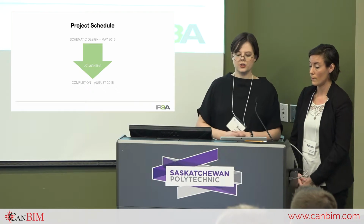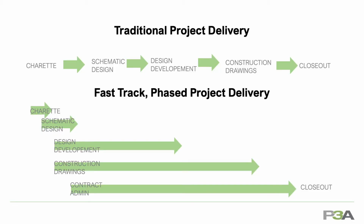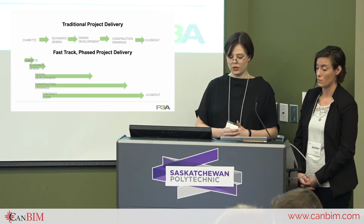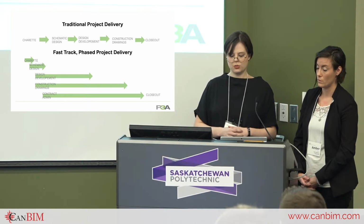In a traditional project, we fully complete a phase of design before we move on to the next one. We move from loose illustrative sketches and schematic design to design development, and only after the completion of construction drawings does construction begin. In a fast-track project, these phases begin to overlap. It becomes a challenging process where, in this case, the structure of the building was issued for construction before we knew where the interior walls would go.